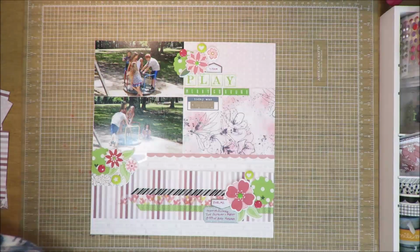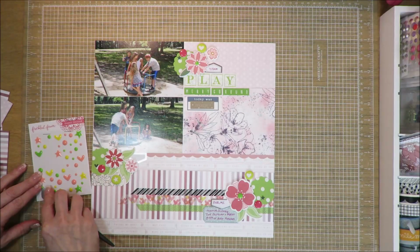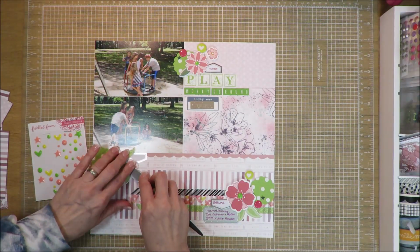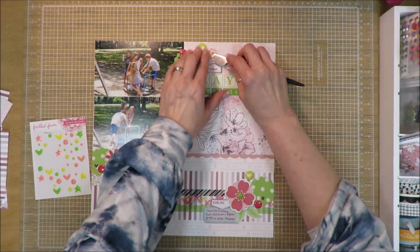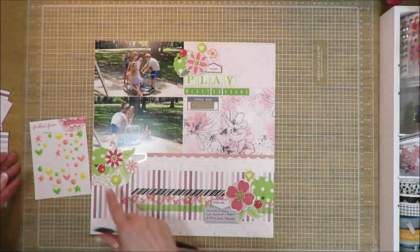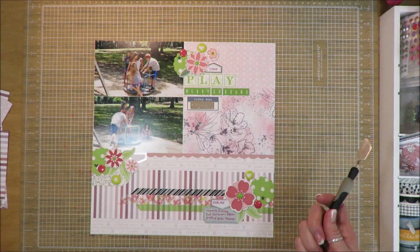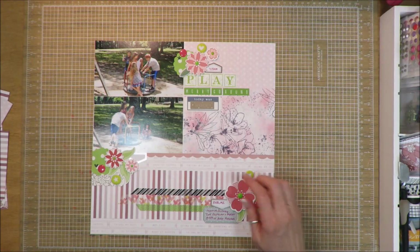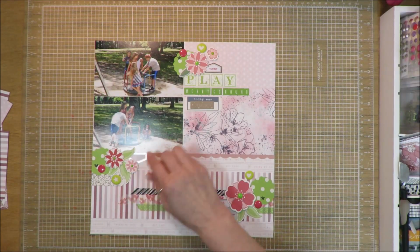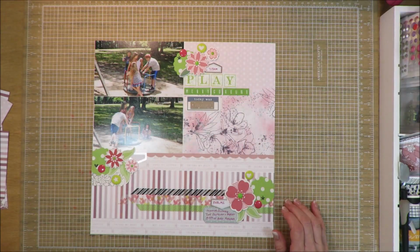Oh, I see a little flower that I forgot. Oh, 2 little flowers. So we're going to put that there. And that there. I put green on the inside of my flowers. I know, it makes no sense whatsoever, but I did it. So these flowers and leaves, this flower and this flower, all of those are from the Sophia sticker sheet.